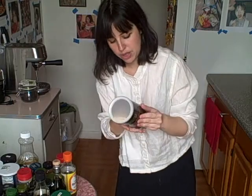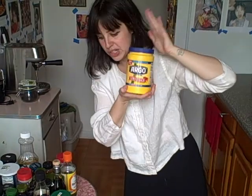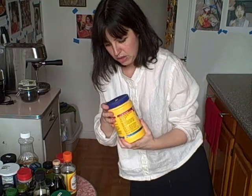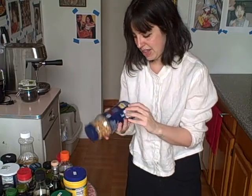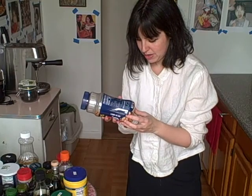These are just plain breadcrumbs for meatball. I think I bought them for meatballs. Cornstarch, always great to have on hand. Don't need this much cornstarch, but you know, it'll probably last me a long time. And some salted roasted peanuts, which I should just be eating these. I think I bought them for a recipe and I don't eat them, but I should just eat them. Okay, that's it for that pantry.